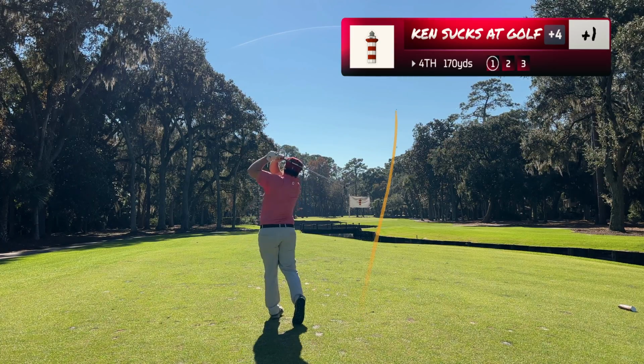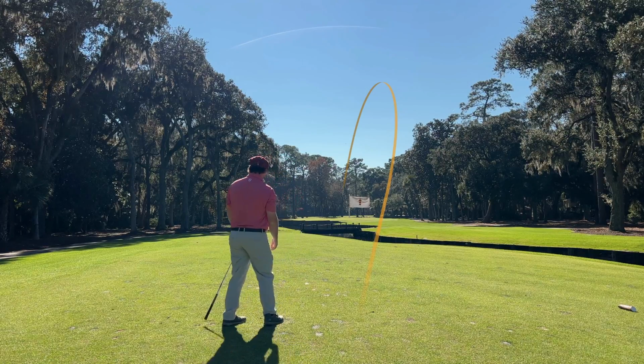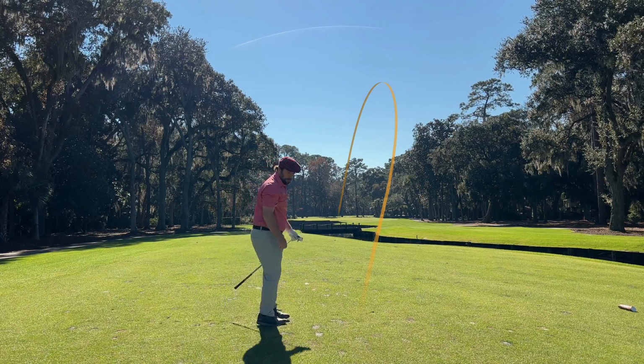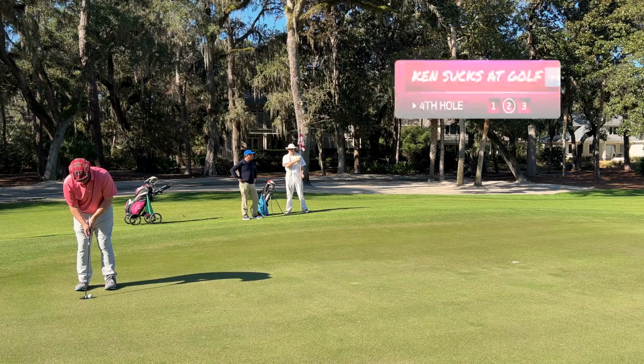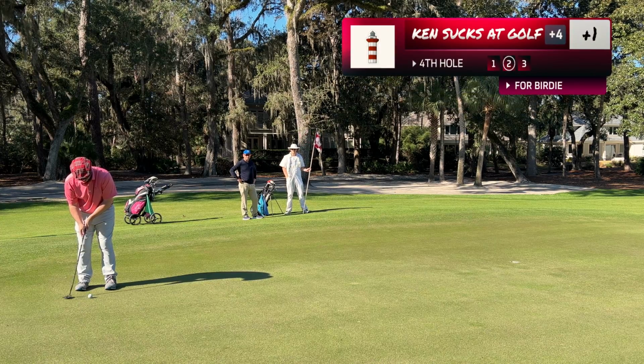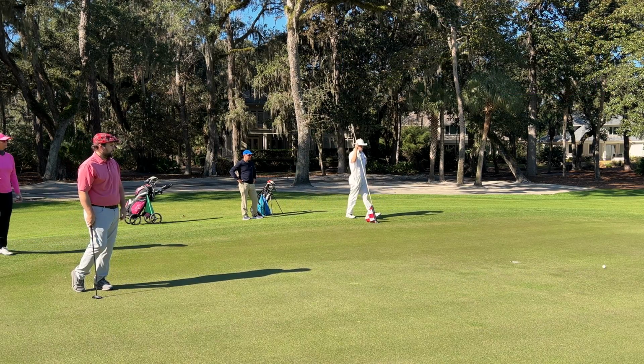Fourth hole is the first par 3. This par 3 is a great challenge with water surrounding the entire left side of the green. Yeah, you love that. I can't hit a fade, but I can hit a draw. I striped that to about 15 feet for birdie. Too hard, but I still can't read these greens.